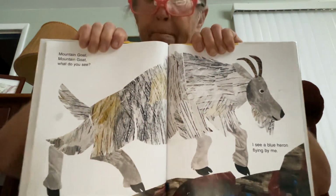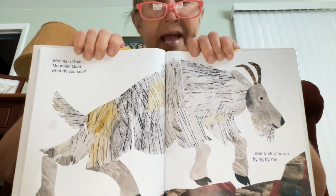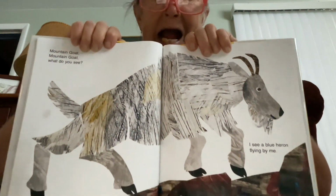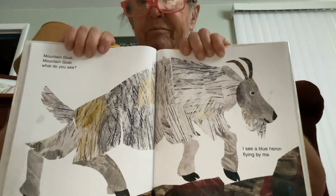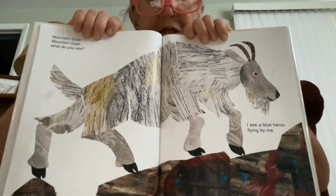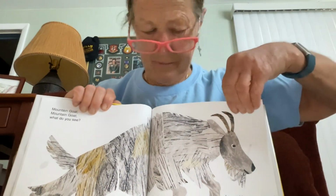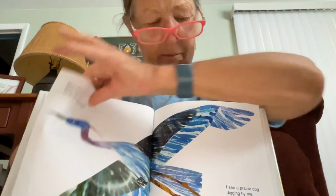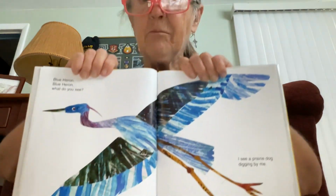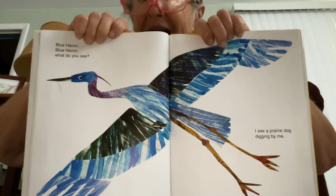Mountain goat, mountain goat, what do you see? I see a blue heron flying by me. Look at that. He's climbing right up on the rocks. Look at his little hoofs. He's pretty agile on those rocks there. Blue heron, what do you see?